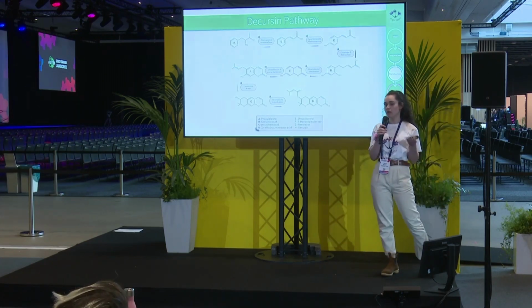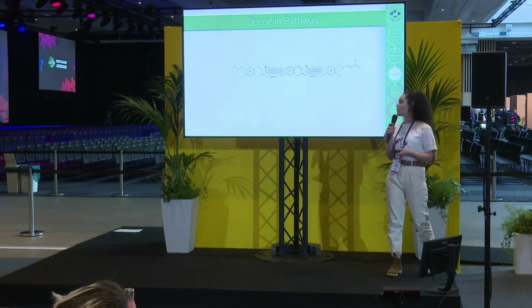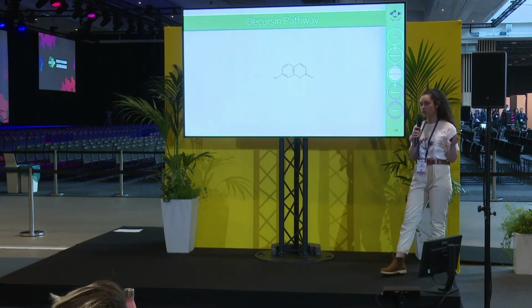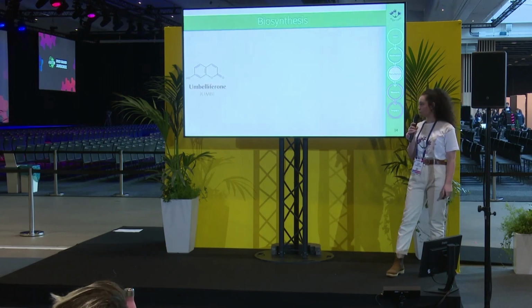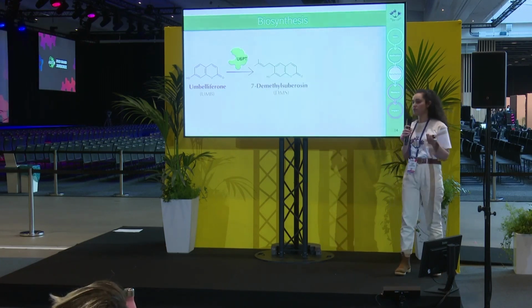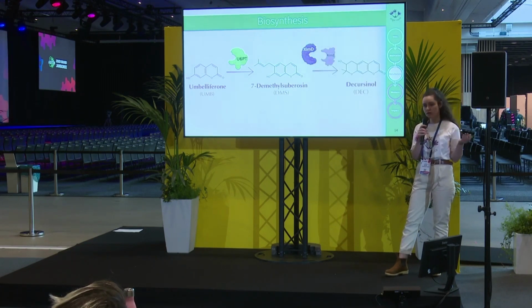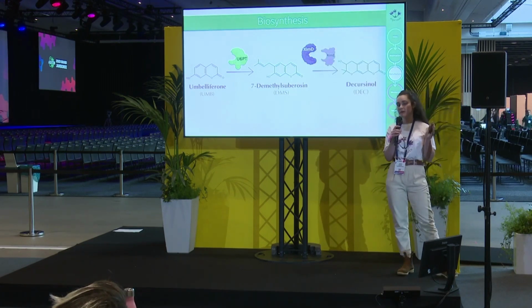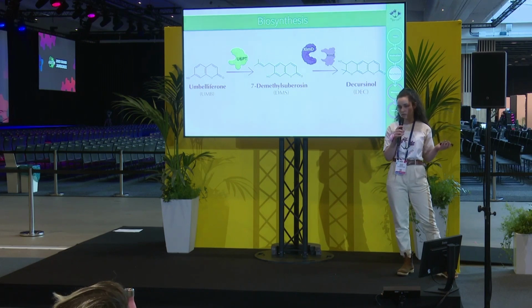This is the anabolic pathway of decursin that is found in the Angelica gigas plant. And we wanted to start with the fifth metabolite in this pathway, which is called umbelliferone. So we found 3 different enzymes that are responsible for turning umbelliferone into 7-demethylsuberosin and then into decursinol. And from here, by using a simple non-enzymatic esterification reaction, decursinol is converted to decursin, which is our desired molecule.